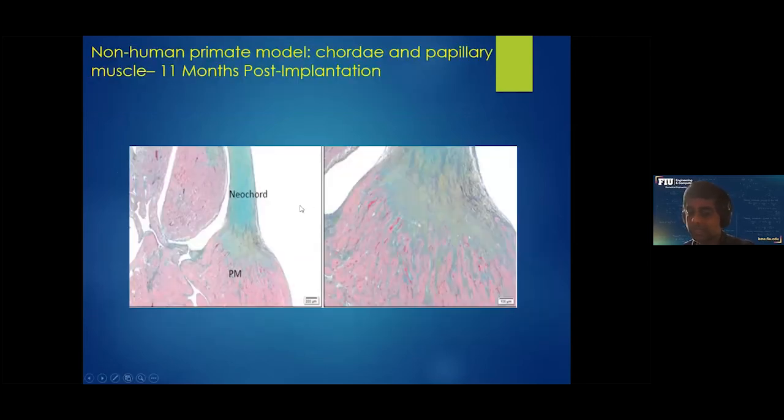So we found in other regions of the valve, the mitral valve is a complex apparatus. We need to connect the mitral valve to the heart, to the ventricle, and that was done with chordae tendineae that connect to papillary muscles. And we found that the scaffolds that we used to connect to the papillary muscles grew beautifully. You see there's perfect integration of the neochordae to the papillary muscles.